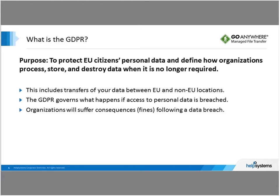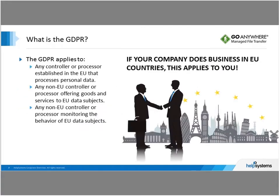So you need to have technological measures in place, i.e. GoAnywhere MFT is one of them that can help you there, to make sure the data is fully secured so it can't be tampered with. If it is changed, you have an audit trail, you've got to make sure that personal data is absolutely secure. If you don't, you'll get fined. Sounds a bit harsh, doesn't it? Don't shoot the messenger.